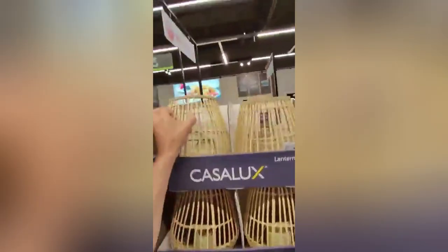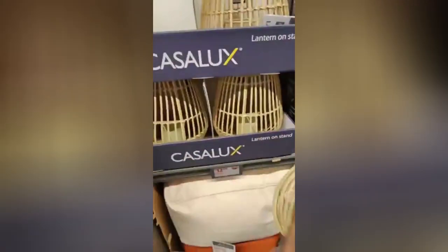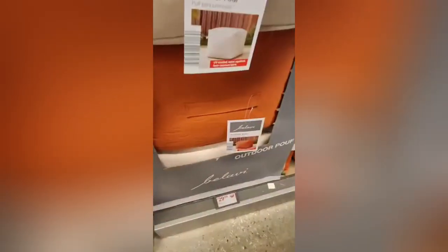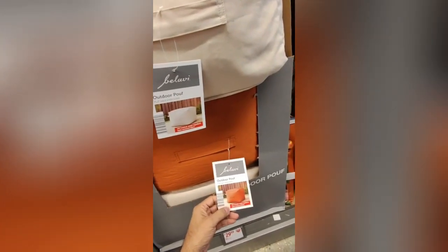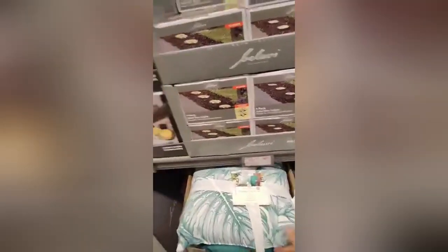Okay, a lantern stand, $12.99. Castle. These outdoor poufs, Puff Para Exteriores. Outdoors, okay. $29.99. Look at these outdoor toss pillows, $9.99. You get two of them. Seems like a kind of a good deal.